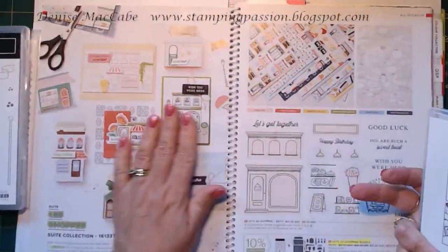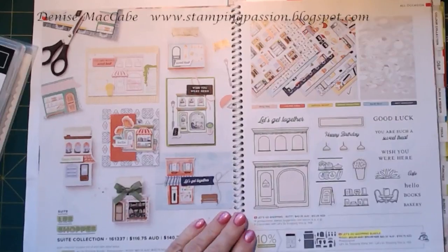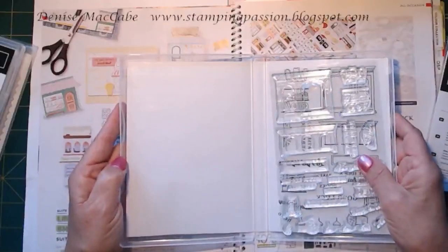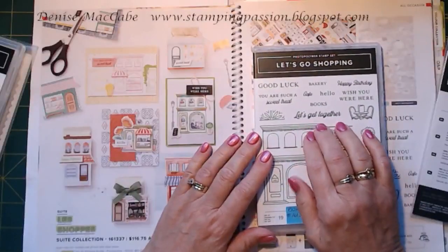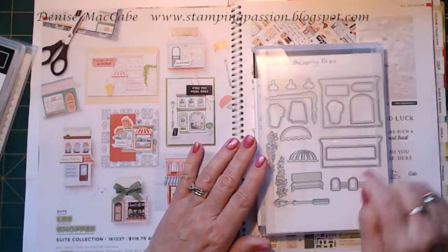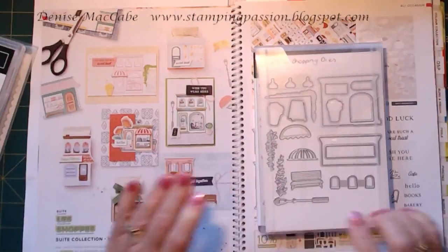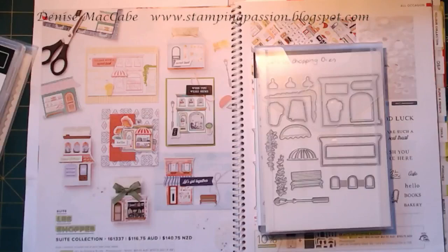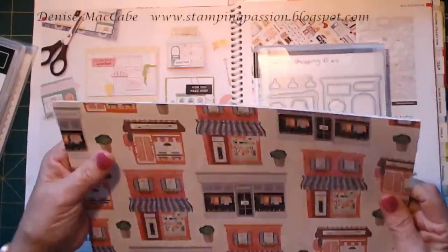I got this one, the Let's Go Shopping, or the Lay Shops. So the stamp set is also photopolymer, and it's got some nice little greetings. The dies, I've got a lamp and a bench, some vines, and the paper. The paper, I haven't even opened the paper, but the dies cut out some of the shops in the paper.